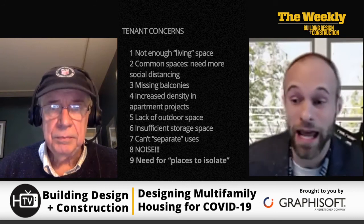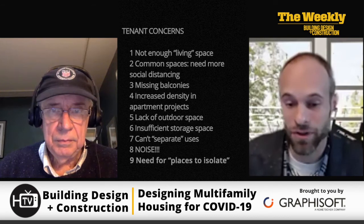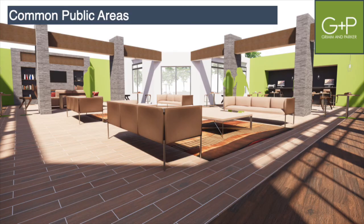Some of the common areas you still want to have that together feeling, mixing with the residents of the project, but you still want to have places where you can be apart. You could be isolated, working by yourself, or just changing the mood from your typical apartment. All right. So Julio, let's look at some common public areas. What innovative things have you done here in common public areas?